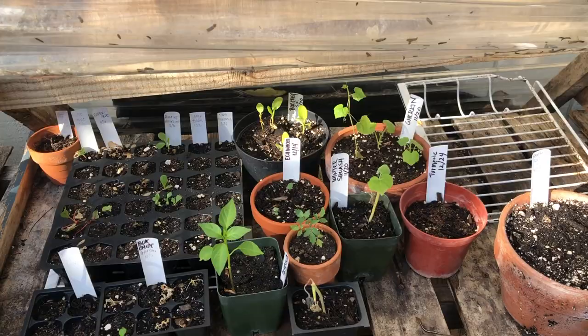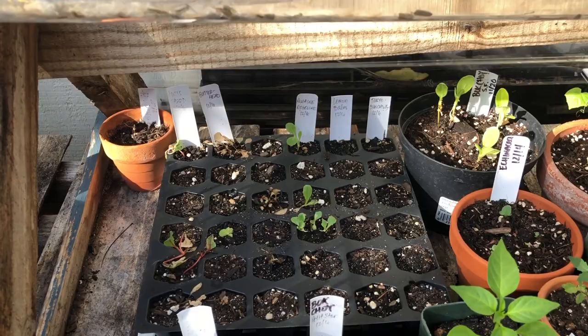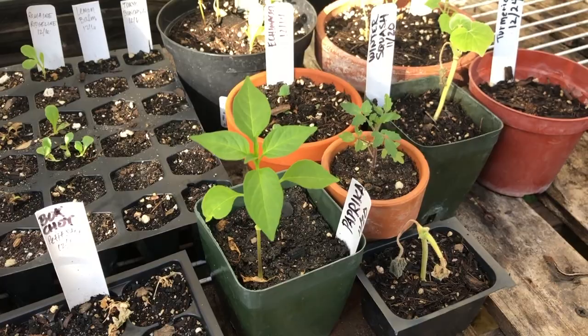A kitty cat was found sitting on top of one of our seed trays, so we can just assume that not too much might happen there. I see some of the romaine babies. Our paprika pepper's looking good. Planted some more turmeric.